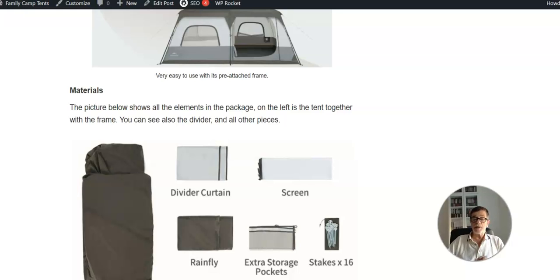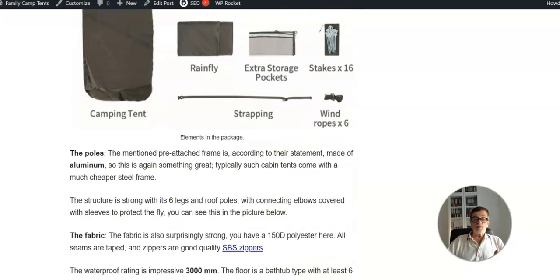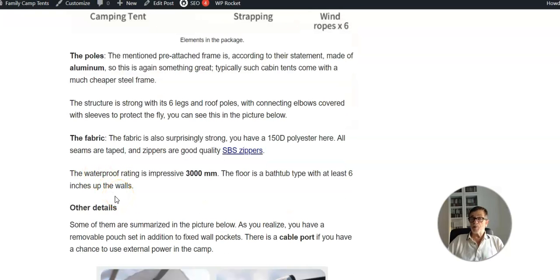Materials are exceptional. I will start from the poles, from the frame. Here you have aluminum. As you know, probably in most cases with such cabin type tents you would expect to have a cheaper iron or steel frame, but here you have aluminum. And the fabric is also surprisingly good, 150D polyester, so this is a really huge D value. The same holds for the waterproof rating, it is 3000 millimeters.